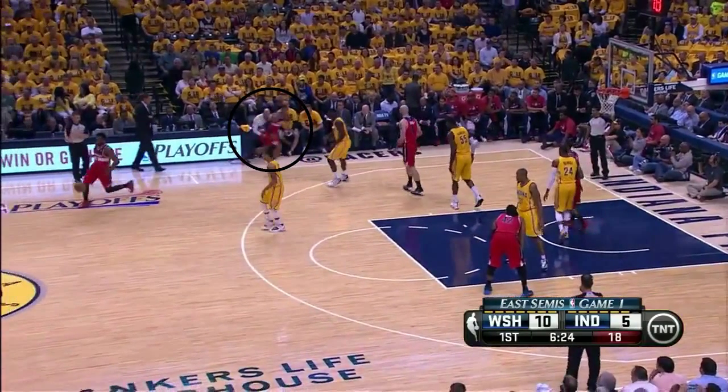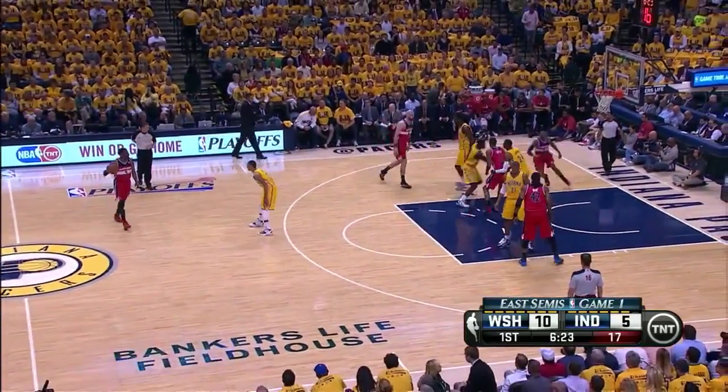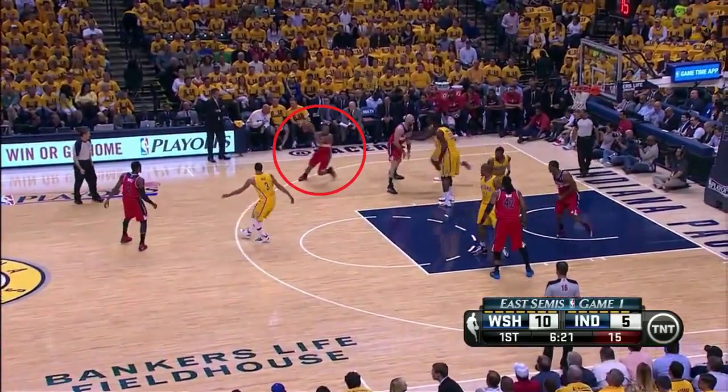Here the Wizards run the Spurs loop play where Bradley Beal will receive 3 screens around the loop, and here he cuts it back on the first side and he should be either shooting a 3-pointer or curling it to the basket. Instead he settles for the inefficient long 2.